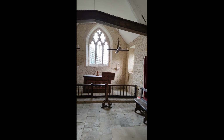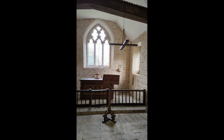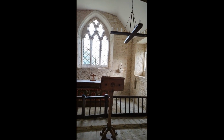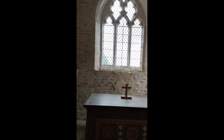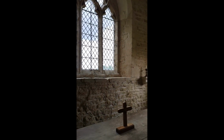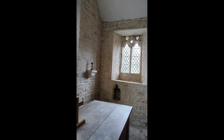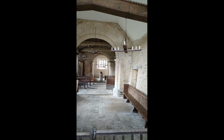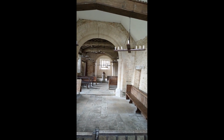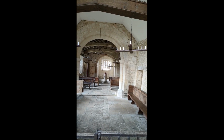The church itself was actually declared redundant in 1989, so not that long ago really when you think about it. Whoops, ha ha ha, that's me as always, people, tripping and falling. There we go. And this is a look back down the church. As I say, it is absolutely tiny, and to think that it stood here for all these years is quite amazing.